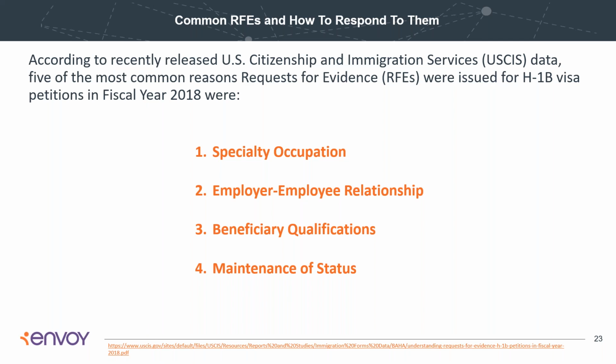The second one is employer-employee relationship. This arises a lot of the time when there is a consulting company and they're placing employees at client sites. And so it's calling out whether or not the actual petitioning employer for the H-1B does in fact have an employer-employee relationship. So think control and things of that nature. Yeah, gotcha. And so just for reference, we'll include a link in an email tomorrow, but RFE rates, for instance, in fiscal year 2019 were slightly over 40%.